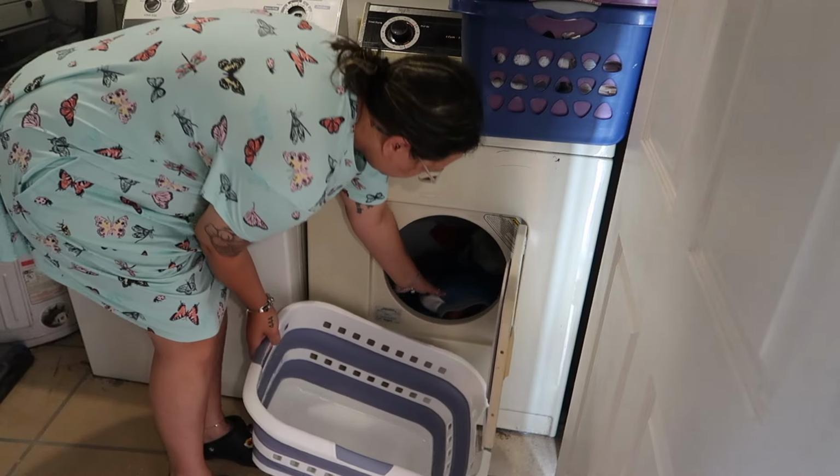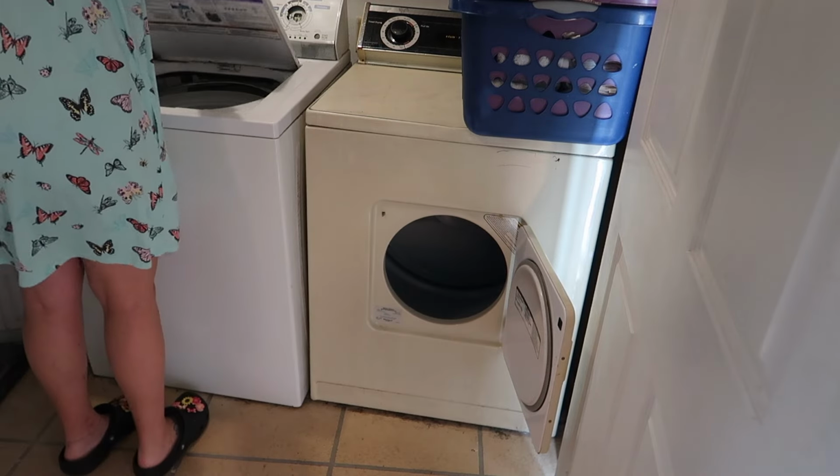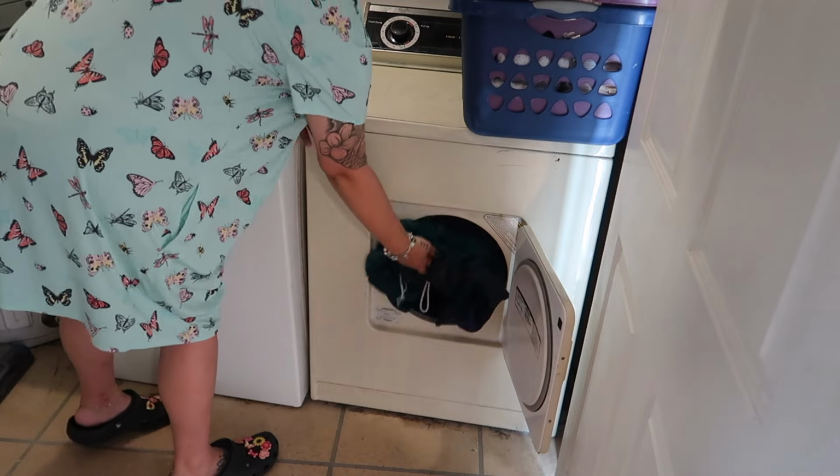Girlfriend. Y'all see that little trick right there? I wish it was just that fast, where the laundry was there and then it wasn't there, and it was just where it needed to be, in the dresser and in the closet.